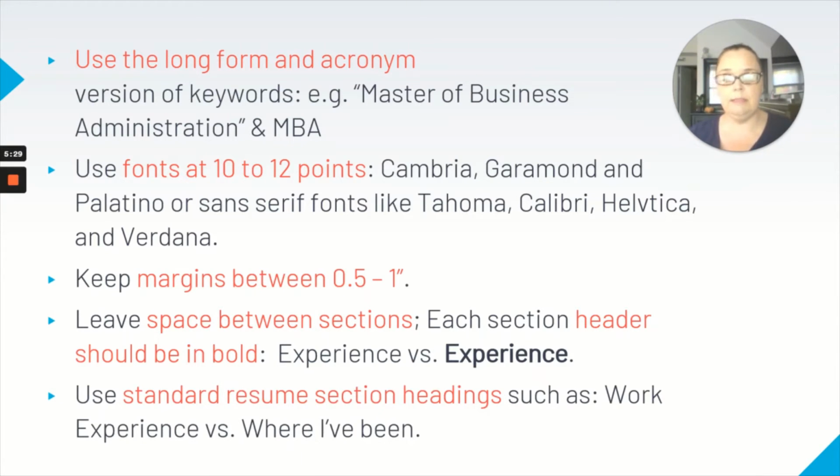Use standard resume section headings, such as work experience versus where I've been. Whenever you're sending your resume through the applicant tracking system, it may have been set up to look for specific information underneath experience or work experience or professional experience, things that are typically accepted, generalized, standardized headings, as opposed to where I've been. So if you put something like where I've been in there, it's very likely that an ATS could completely skip over that section and not read your work experience at all. So again, do yourself a favor and stick to the standard.